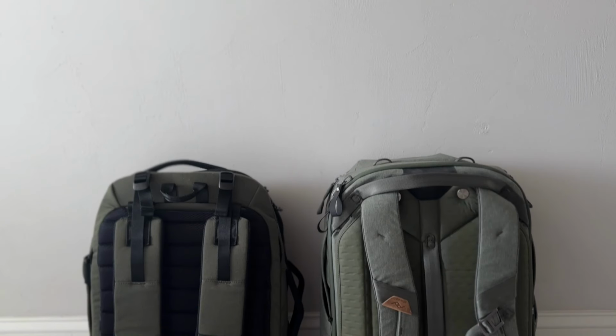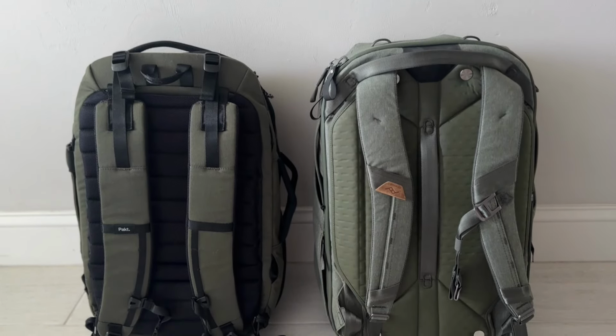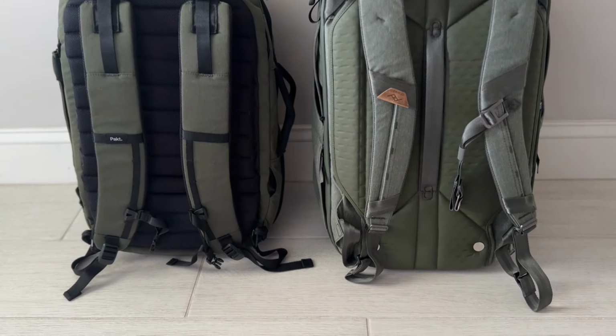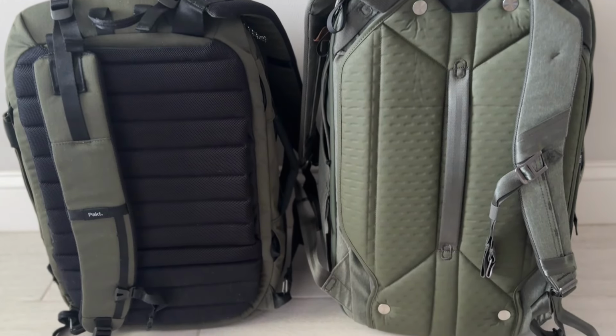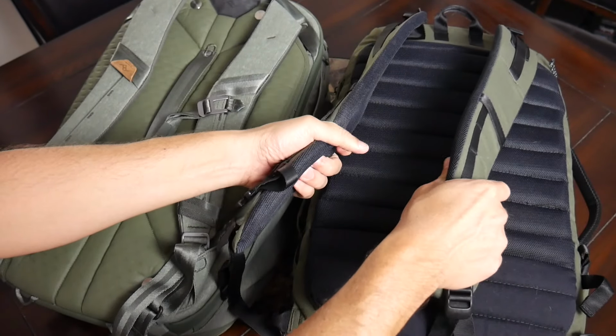Taking a look at the harness systems, fairly different approaches here as well. In general, I prefer Pakt's implementation here. I really think that they did a great job improving the harness system from the original version of the bag. I really like the amount of padding that's been included on these straps. It's very robust. It just feels great even when the bag is a little bit more packed out.